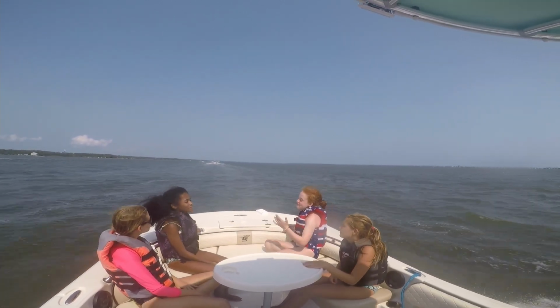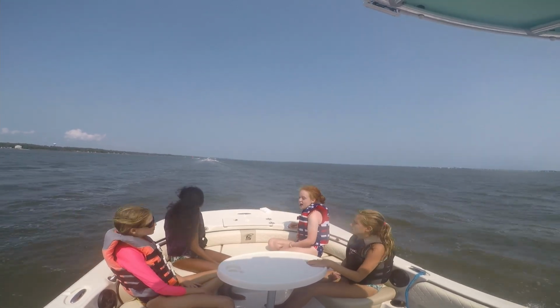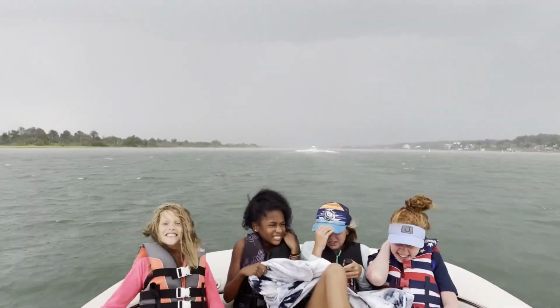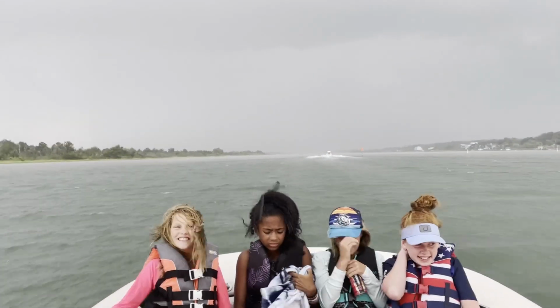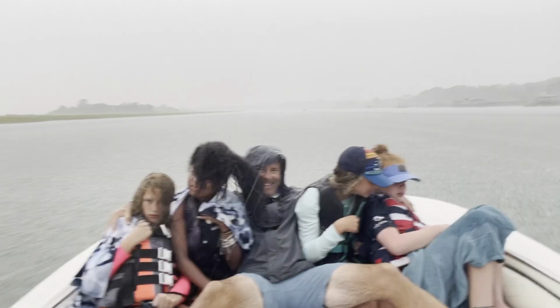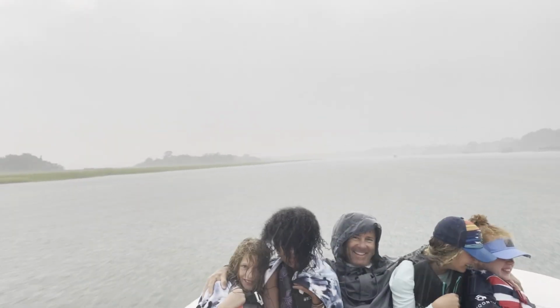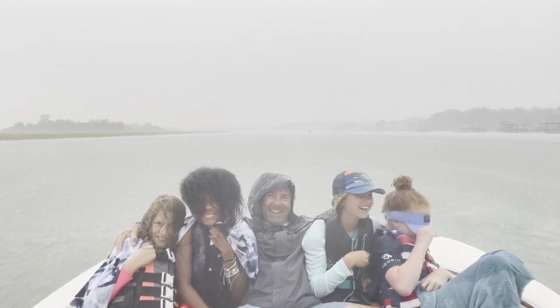We ended up cutting our trip short only because we were expecting bad weather that Sunday, so we ended up coming back Saturday, and as you can see, we did run into some rain that eventually turned into some serious thunderstorms, but we did manage to ride it out, and eventually were able to get out of the storm and safely back home.